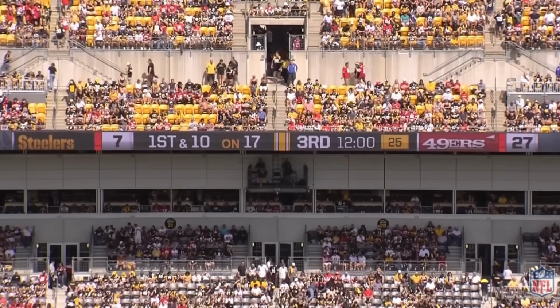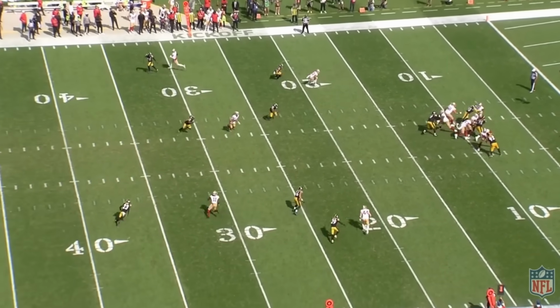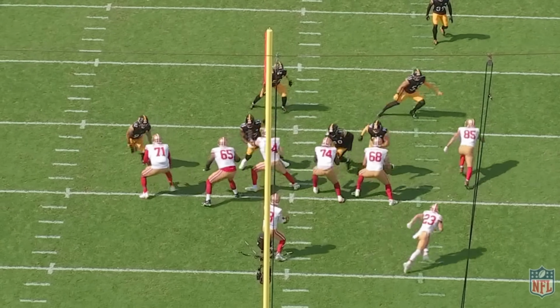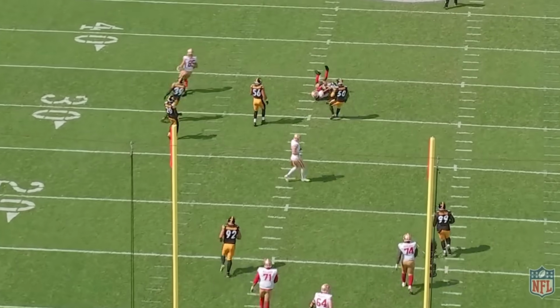Next one here, nice little chunk again, this time to Ayuk, the slot to the bottom on a little seam route, a little what I'm going to call bracket beater. Great job from Purdy getting the ball out on time, in rhythm. Great base here as we get spidered and pulled, but the ball comes out.